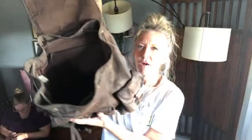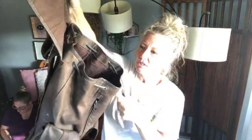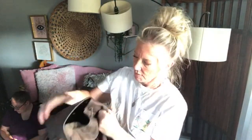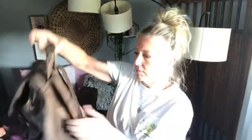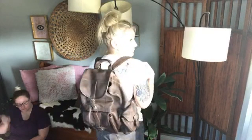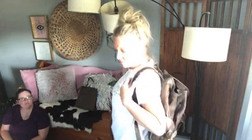So it's got a nice zipper pocket on the inside, and it's just a gorgeous distressed large brown leather backpack purse. And I'll show you on. Oh, it also has a top handle. Okay, so here's the size of the straps from the side, the back. It fits really comfortably, okay?